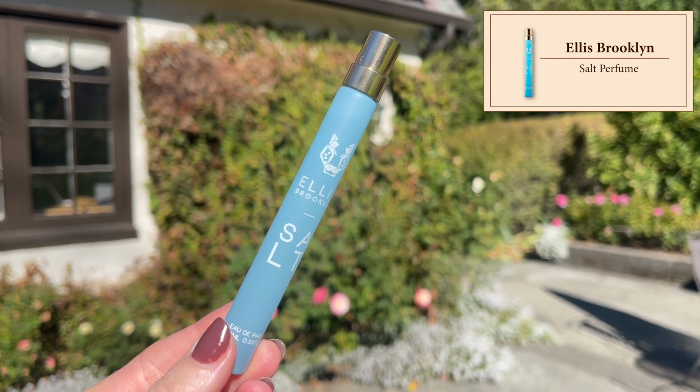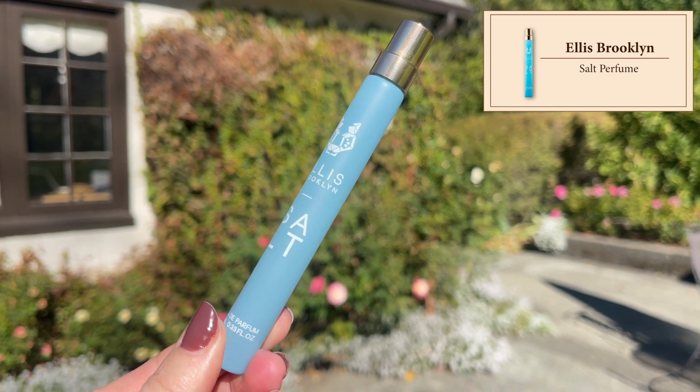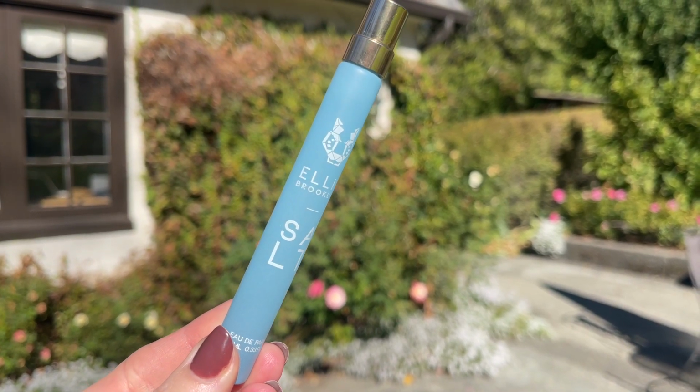Another fragrance I love is Ellis Brooklyn Salt. Interestingly, I did not like this when I first tried it. It was super floral, ylang ylang, and I just did not think it was the beachy fragrance that the name Salt implies. The description says, capturing the essence of salty skin, the creamy heat of the sun, and a whiff of tropical floral, Salt is sensual, complex, and soul healing.